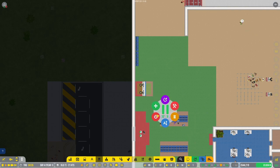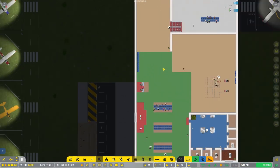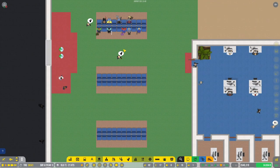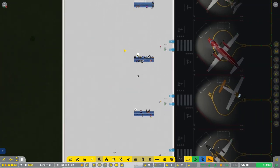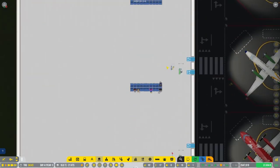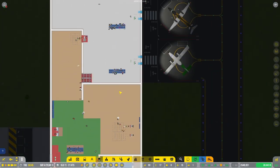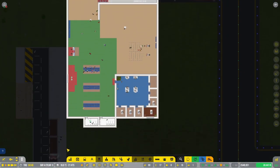Can we turn off the desk? Let's do that so that these two people should become available. But they need to go to the restrooms apparently, but that's fine. Yeah, I think it might be a staff problem. We'll see, we'll see. Let's just disable the desk for a second. It's very early in the morning anyway.